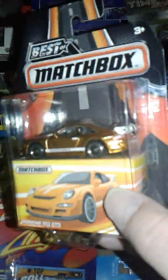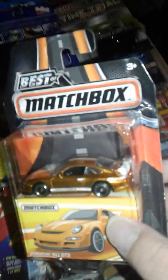This one right here. This is an interesting one. It's one of the Best of Matchbox. I think it's out of the... I don't know how their cases work. I think this might have been Series 2. I don't really know about their cases or anything.